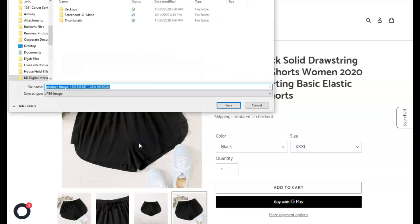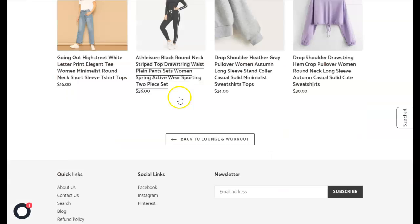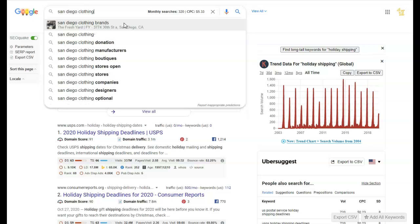Save image as. So Shopify is cool, but they'll never teach you how to do your on-site SEO. And then, so they sell people on a lot of websites, and then people realize that they're not getting searched for, even though they have these nice websites, and then they spend a lot of money on ads in order to get customers to come to their website. You don't have to do that. So if I type in, let's see how many times people look for San Diego clothing store.